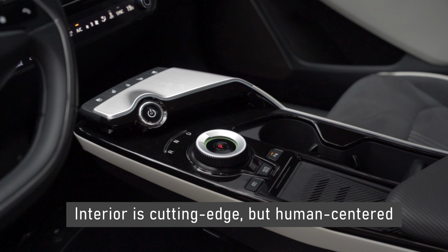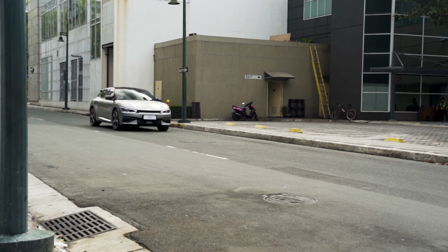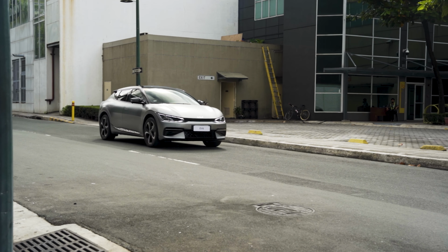You also get a very sustainable choice of materials with its vegan leather, and also a lot of these recycled PET plastics right here. So for those who actually care about the sustainability of their vehicles, not just from a charging perspective or propulsion perspective, but also from the entire vehicle production perspective, well, the EV6 has you covered.